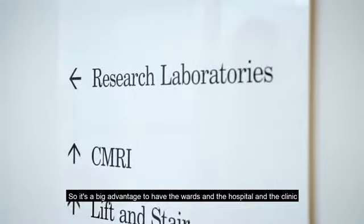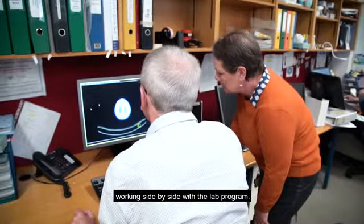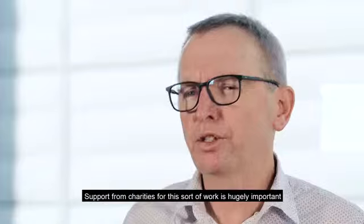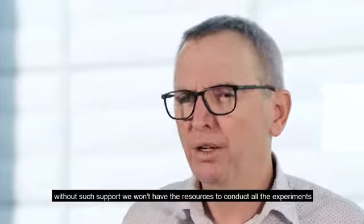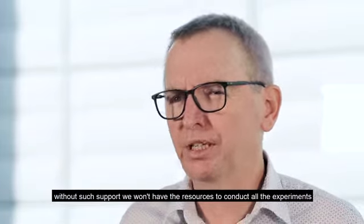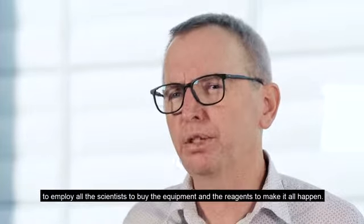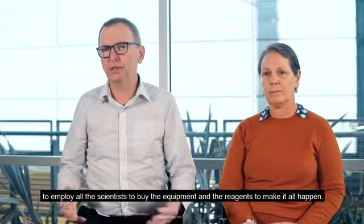So it's a big advantage to have the wards and the hospital and the clinic working side by side with the lab program. Support from charities for this sort of work is hugely important. Without such support, we won't have the resources to conduct all the experiments, to employ all the scientists, to buy the equipment and the reagents to make it all happen.